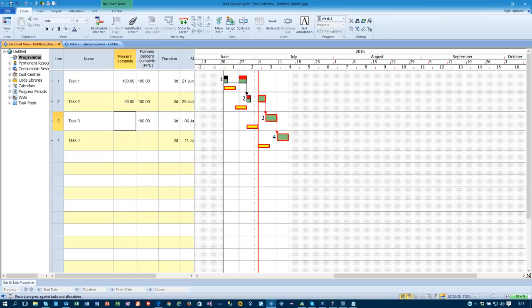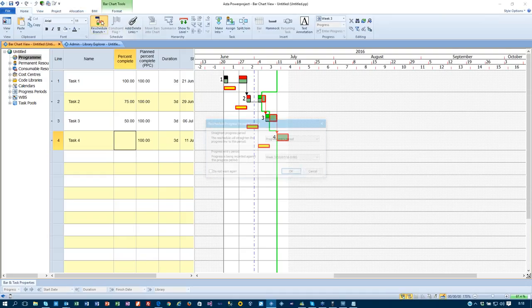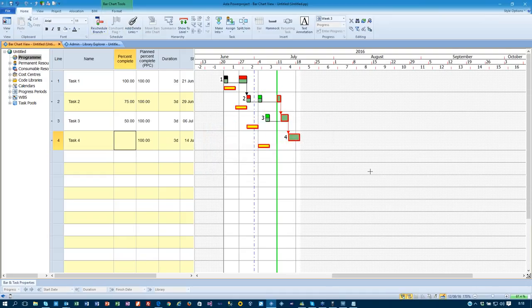So as I go into week three, I can go into there, and I can now say that I've done 75% of that. And what's interesting here is I've actually done 50% of task three. So I've started task three out of sequence from my original plan, but that doesn't matter. Power Project will allow you to do that, and when I reschedule that, it then readjusts the links around the completed sections, leaving the work where it was placed.